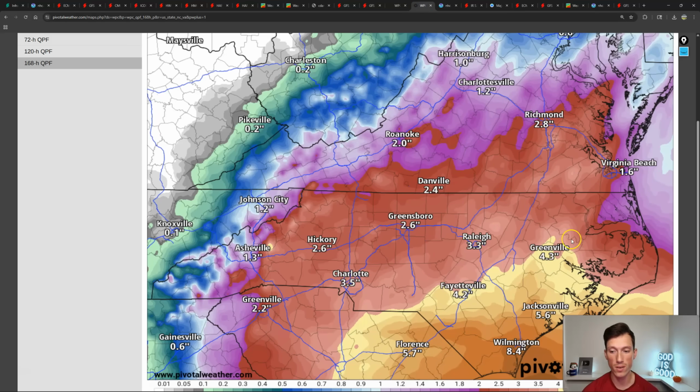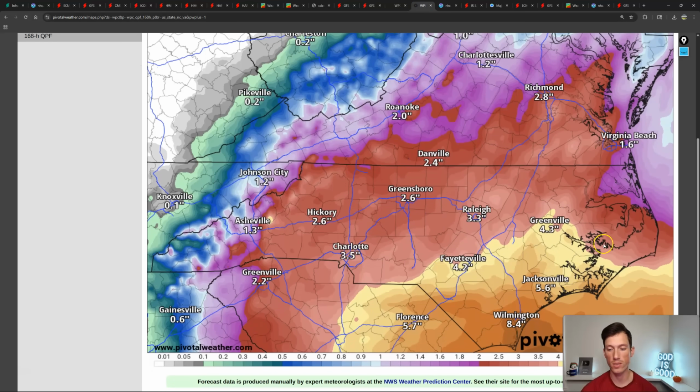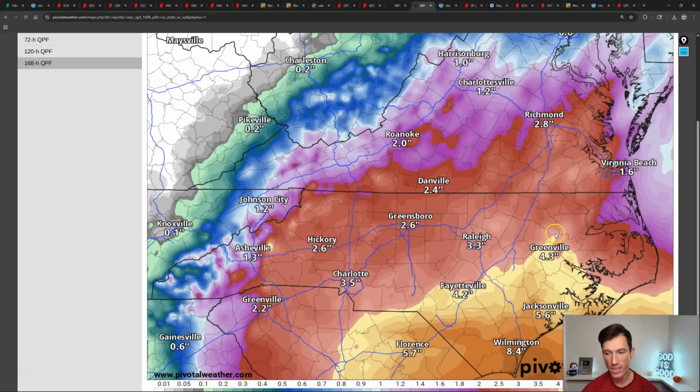And then we go up the road to North Carolina, southeast North Carolina, it certainly looks to be the spot. Anywhere from 4 to as much as 10 inches of rain. Get up to Raleigh, Greensboro, Virginia Beach, not as much, but this could change, guys. A lot.